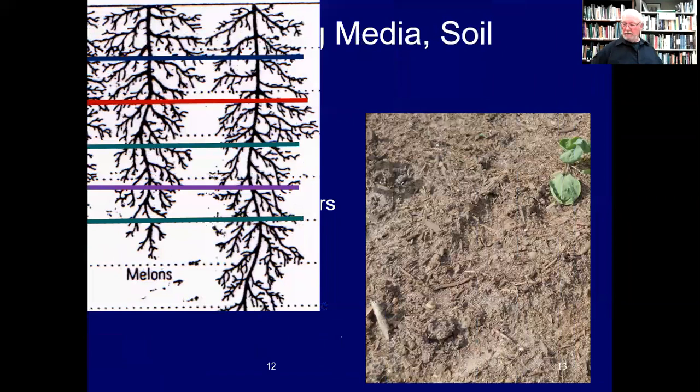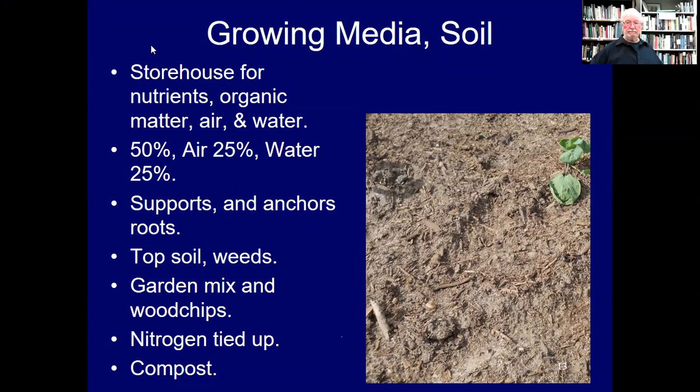That bed that you built, we need some soil in it. And soil is a storehouse for nutrients, organic matter, air, and water. Now, when you take that perfect garden mix and it's just right for your seeds or your roots, when you pick it up, there should be about 50% solids there, 25% air, and 25% water. If you're at 50% water, that means your plants are drowning. So we need that air. The growing media supports and anchors the roots of your plants.